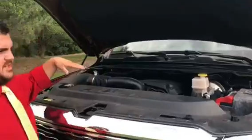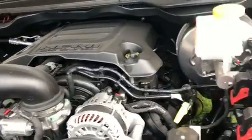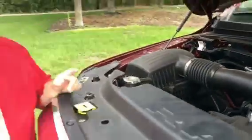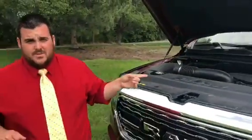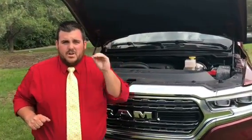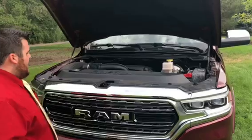Now let's go ahead and get to the meat and potatoes of this truck. This is one of the most award-winning V8 engines on the market. This is the 5.7 liter Hemi V8 engine. Now talk about American muscle. This thing has 395 horsepower and 410 foot-pounds of torque, which means when you put this baby to the wood, she's going to move. You'd better be prepared. Keep your hands on the wheel. She'll get away from you.